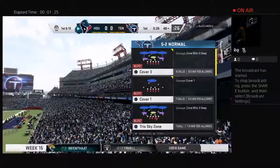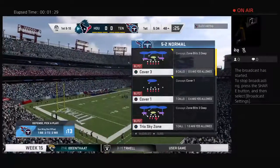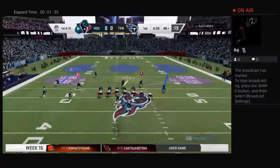If you watch tape of him in college, you saw plenty of those runs because I know the highlights showed him in the open field breaking away from people, but that's how he wore down defenses. Those exact type of runs.